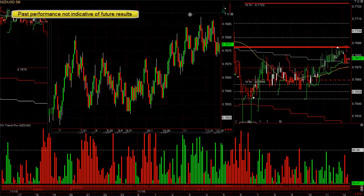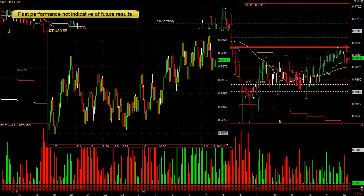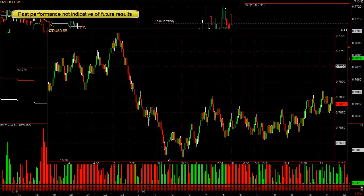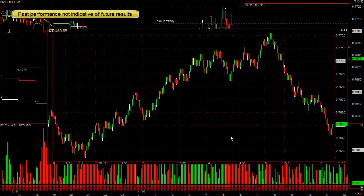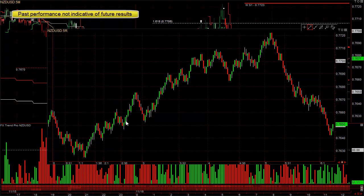We're going to look at this coming up to 3. And again, because the New Zealand is weak and the dollar is strong, we're not going to expect more than 10 to 30 pips. So here is 3 o'clock. You get this little pullback. Notice on the range charts how clear it is.